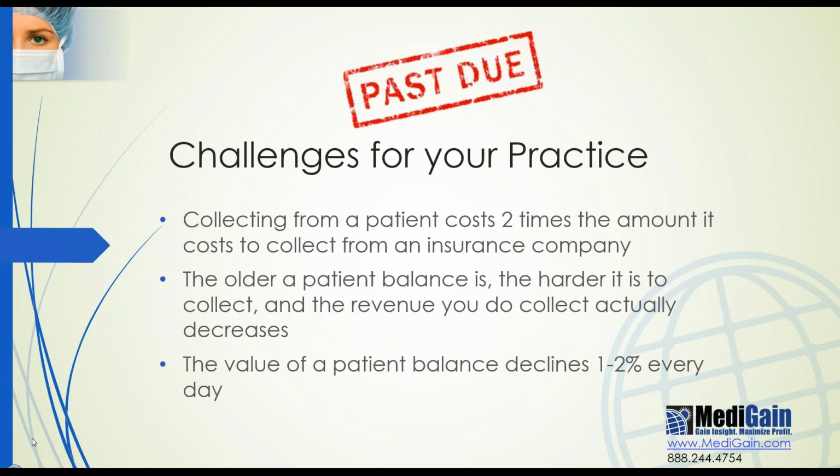So the typical process is people wait for the insurance companies to adjudicate claims before they try to collect from the patients. And then once the insurance companies have processed claims for January and probably the first half of February, you've got to chase the patients down for that. And statistically, it costs about 2 to 2.5 times the amount to collect from a patient than it does from an insurance company.